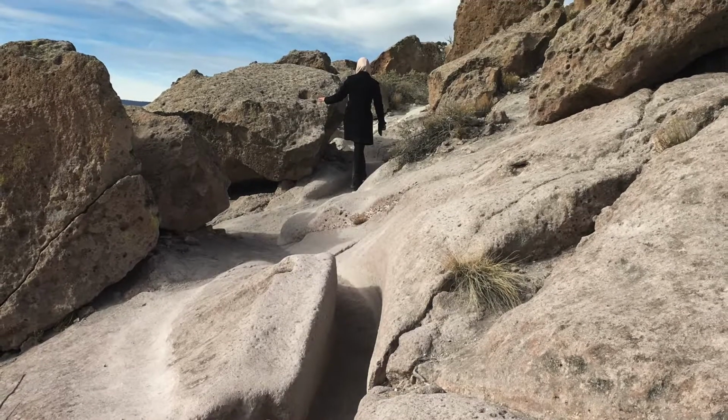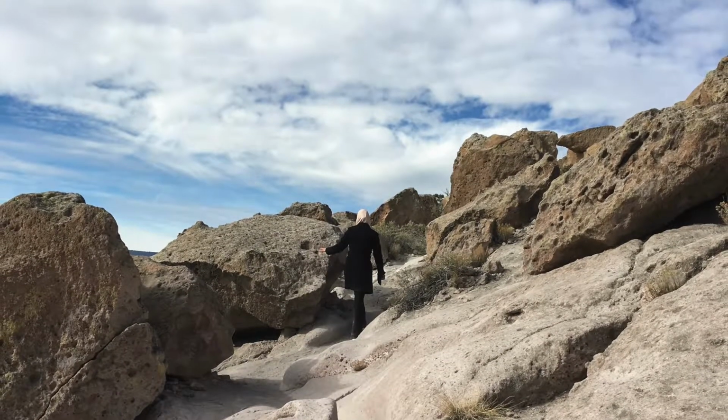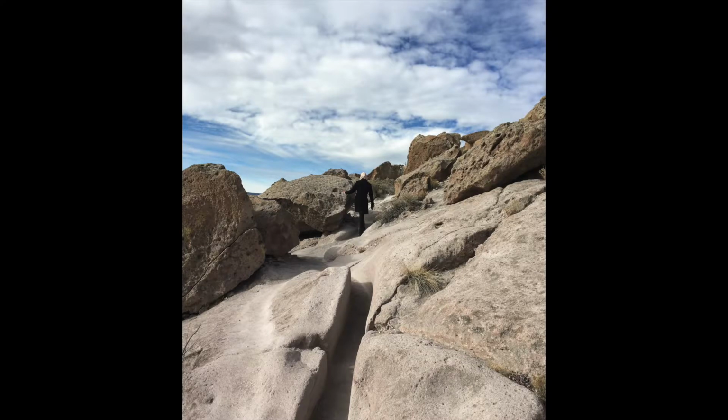I'll show you this one picture. That nice lady up there is actually my wife. She doesn't want to be in the videos, but I thought we could show her back. So she's got a nice back there. And I don't know if I should say that, but anyway, she is walking along there through the path.